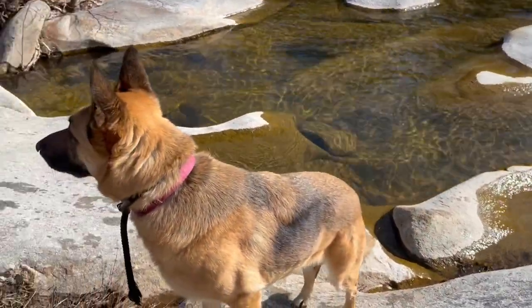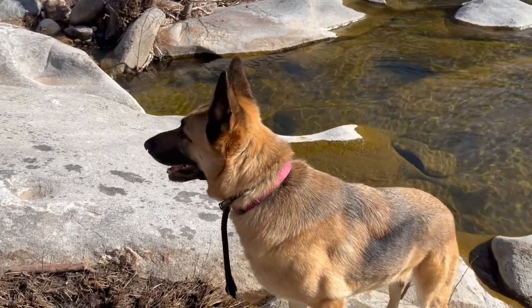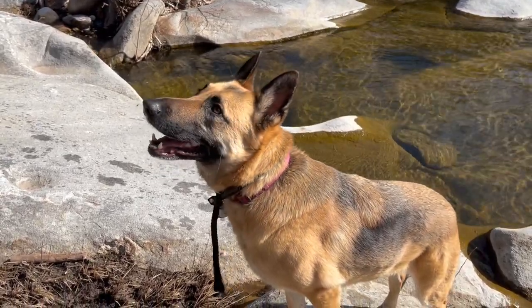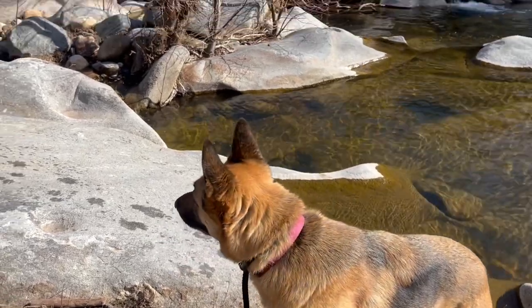This weekend went by super fast. Not a lot has happened. I mean, I tried to fish in the river, didn't catch anything, which was no surprise to me. And I did not catch a pig.